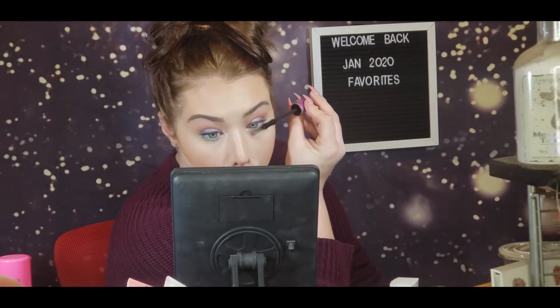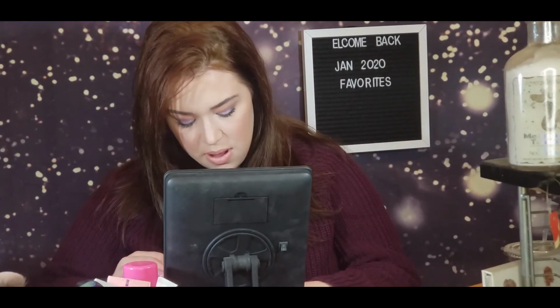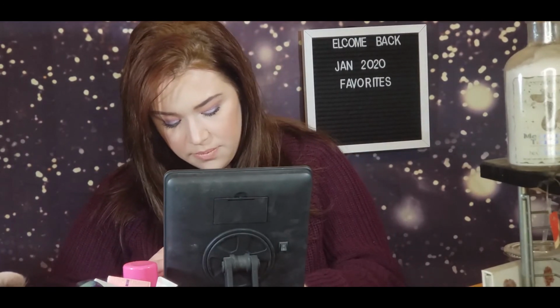But since we're talking about lashes for a second, let's talk about an amazing brand called Fatal Beauty. They are an indie brand. They have palettes, they have loose pigments, they have glitters, and they have lashes. I ordered 5 pairs, and I got the little lash book free. Isn't it cute? It has a little see-through thing right here.